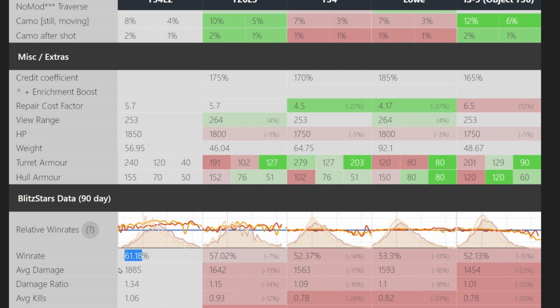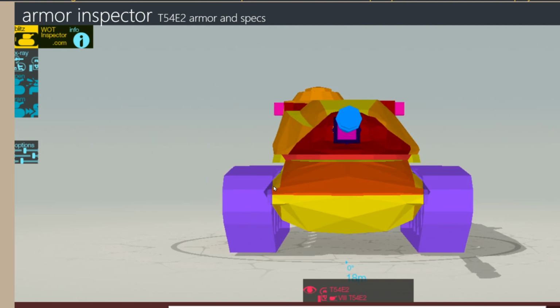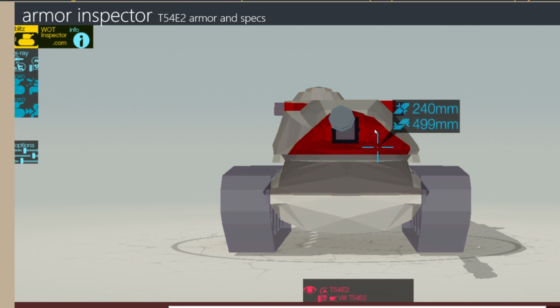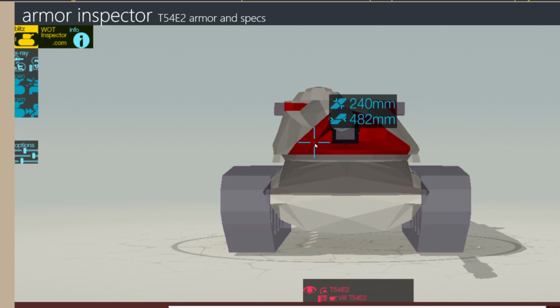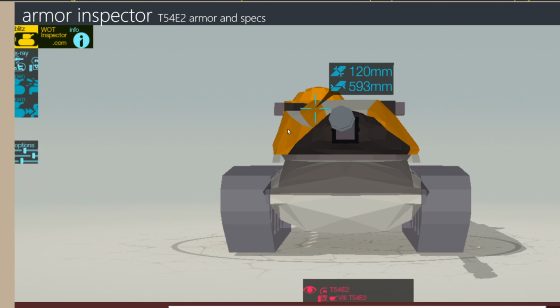So some really good numbers here on the 90-day stats. And as we jump on over to Armor Inspector, you can see that up front here, where they're listing 240 on the hull armor, in this red section, making that effective armor between 3 and 500. Those are some serious numbers, guys. And then on the side here, we've got 120, but effectively because of all of the slope here, we've got 120 in orange and 75 in the yellow.